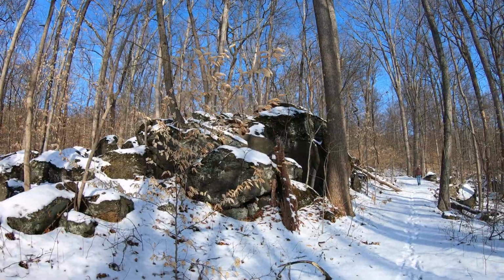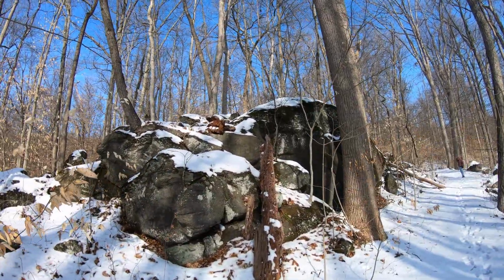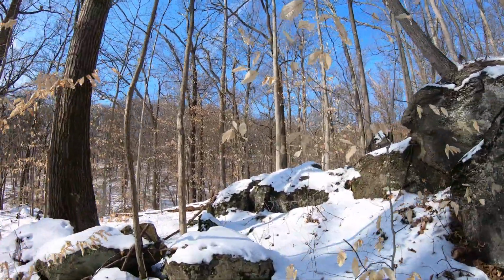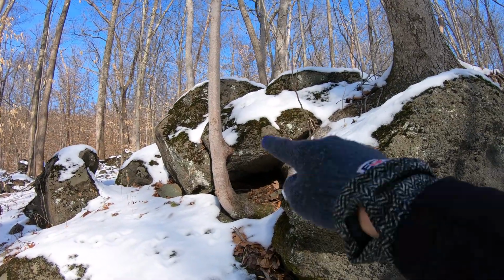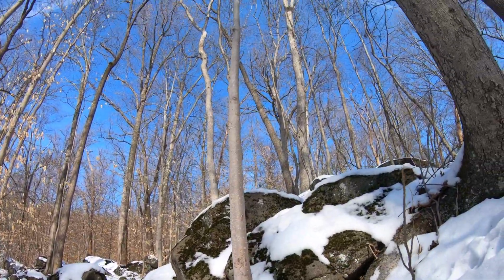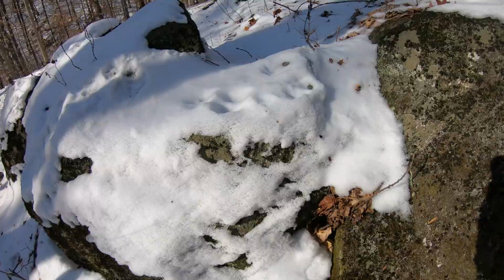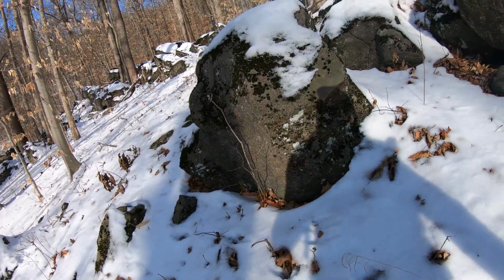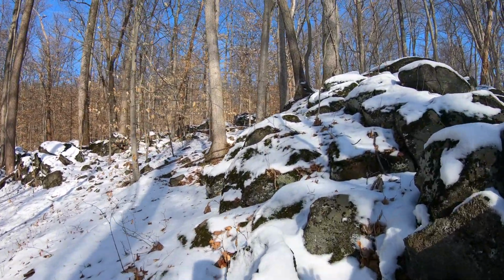Lots of nice rocks here. A lot of nice boulders piled up here. I always find it interesting how a tree can find a way to grow. I mean, this is a rock, this is a rock, that's a rock. And there you go, we have a tree growing out of it. There's a tree right there. Nature is pretty amazing. Of course, I have to climb up these rocks a little bit, but I want to be careful because it is icy today.